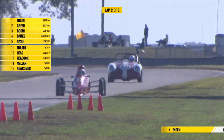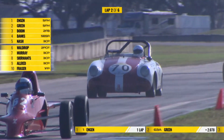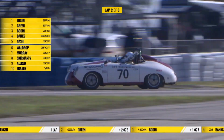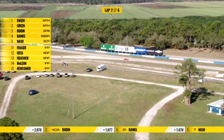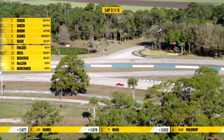Yeah, this is a momentum track. You can't miss a turn here because that momentum is everything. Because even though there are long straights, especially in this kind of more small bore class, you've got to keep your momentum. Like we're seeing Nick Skirmans there. He's got that turn seven so dialed in, he can run that thing so fast.